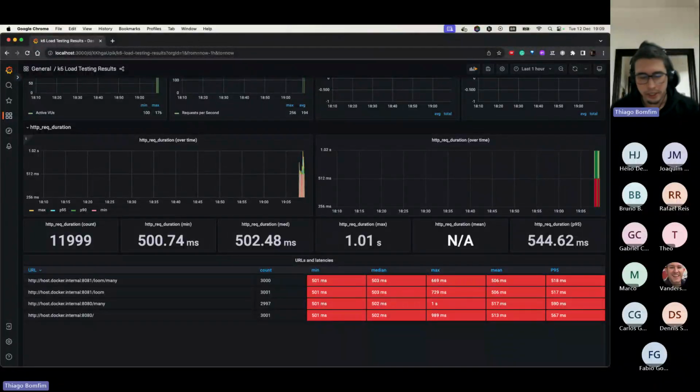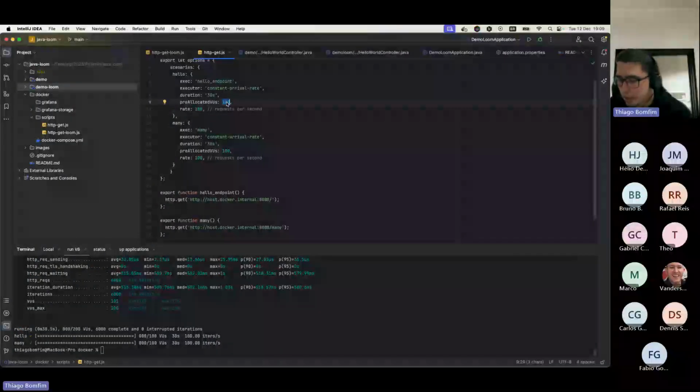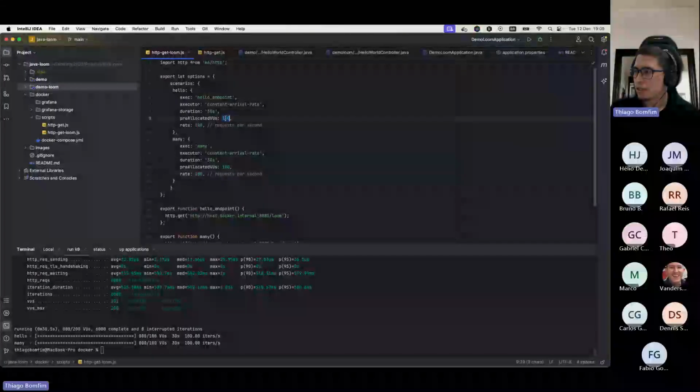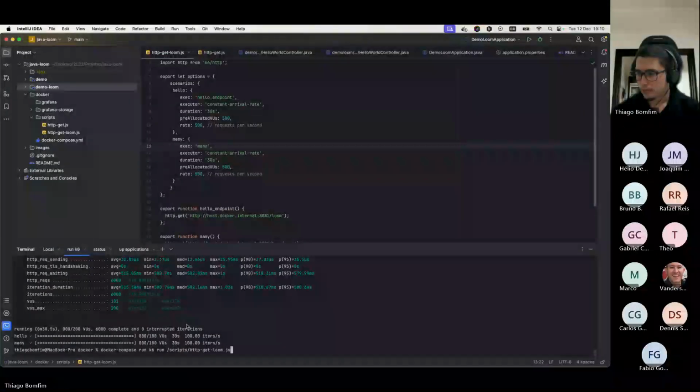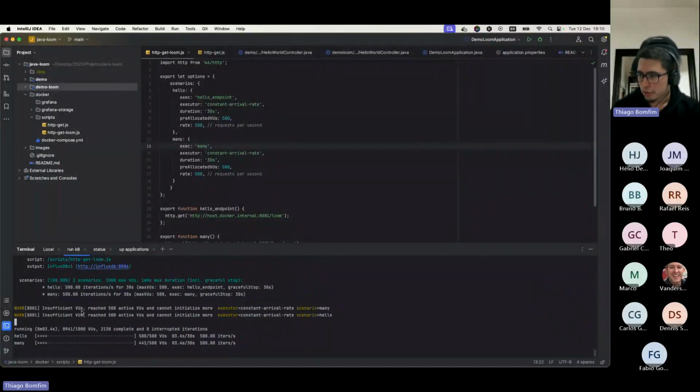Let's increase the number. So let's change here to maybe 500. Why not? So let's increase it to 500 and let's run. Okay, great. So let's start with Project Loom. Okay, so as you can see here, with 500, we already have some errors.